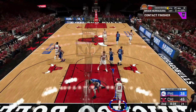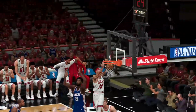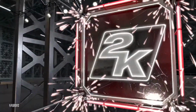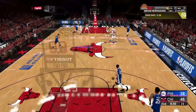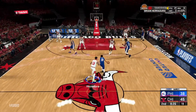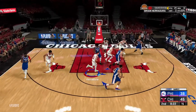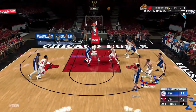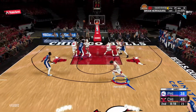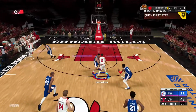Oh, yes! And it is flushed down with a nice jam. I tell you what, did he take off on that one? Not many players can elevate it and literally fly. What a special talent, and it's plays like that that remind me just how amazing these athletes are in the NBA. The Bulls leading by 7.